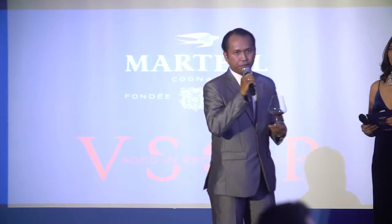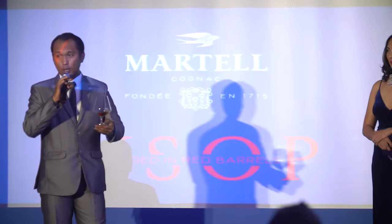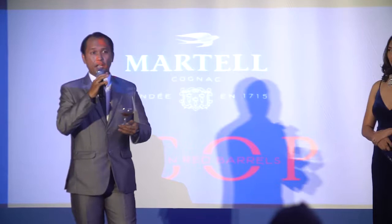So here, from me, I can feel that there is a difference. This Martell VSOP aged in red barrel has less bitterness. If we compare it with the old VSOP, it's going to be more bitter because it used the old barrel. Following this, they use the red barrel, which means the barrel and the cognac are getting more mature.